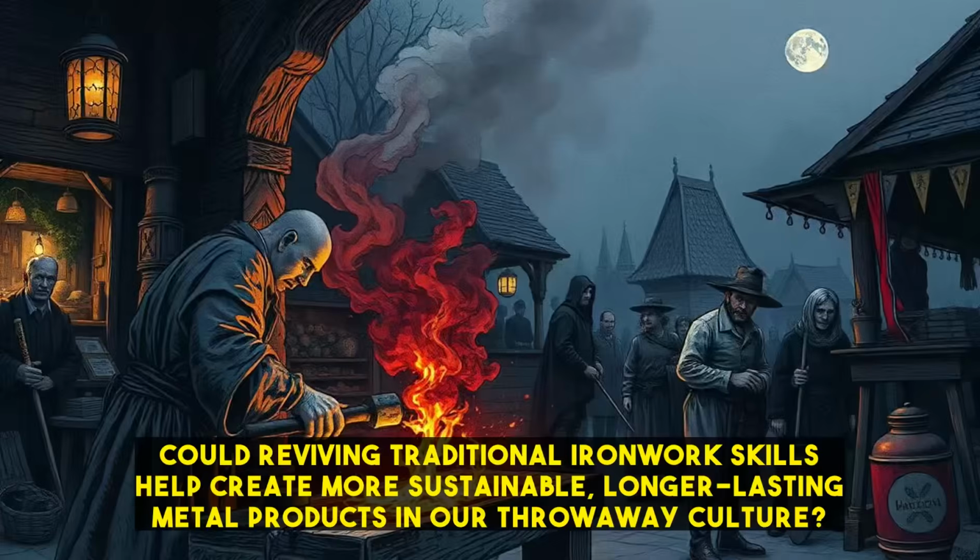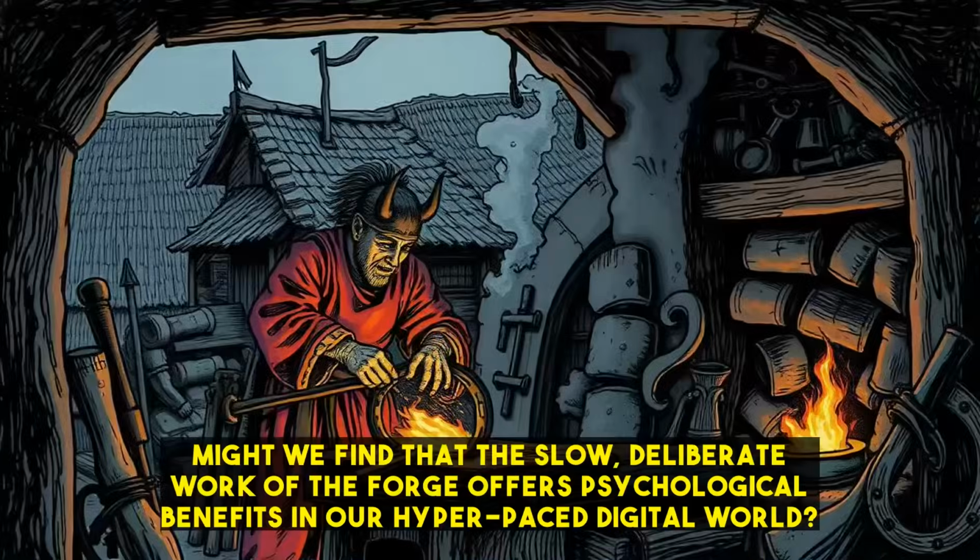Could reviving traditional ironwork skills help create more sustainable, longer-lasting metal products in our throwaway culture? Might we find that the slow, deliberate work of the forge offers psychological benefits in our hyper-paced digital world?